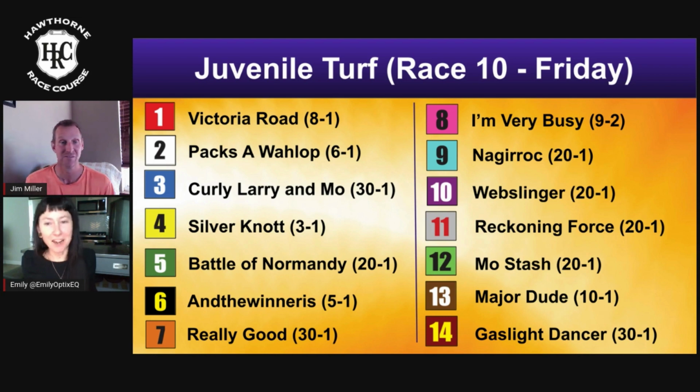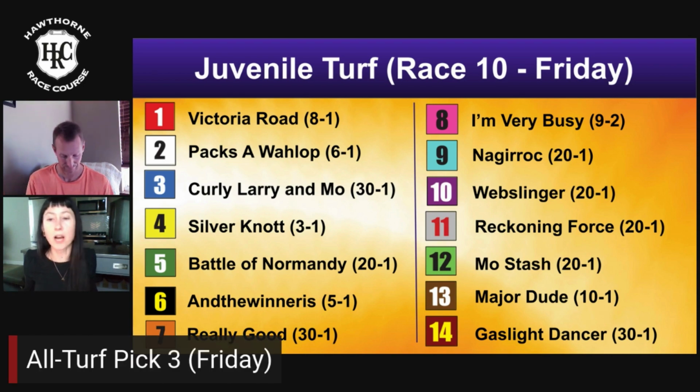Oh yeah, I mean, I don't think we're alone. This horse is going to be a very short price, and I think this horse is going to be very heavily used on every single ticket. So that really came down to structure. And another one, just no knocks, developing top connections. This horse, Silver Knot, is the horse to beat in this race without question.